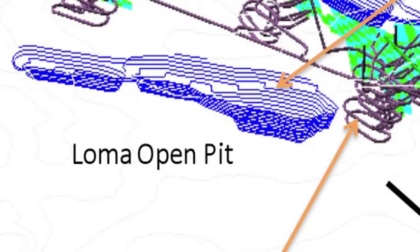It doesn't show here on this particular graphic the Zoe and other zones, but this is how you do it. And to get into the underground of Escondida, on the right-hand side, it says Escondida Far West. That's what FW means, open pit, underground.